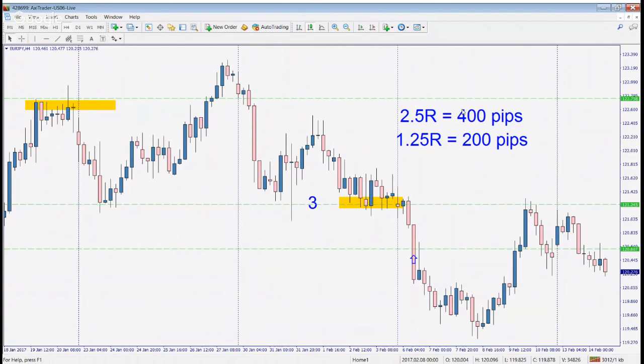Now, actually, the average is 2.25. Actually, I have this wrong. Sorry. Apologies. Four R, guys. My mistake. The average works out to be about 2.25 R. That's why I messed up. It's around 2.3 R, 2.25 R is what your average winner is.